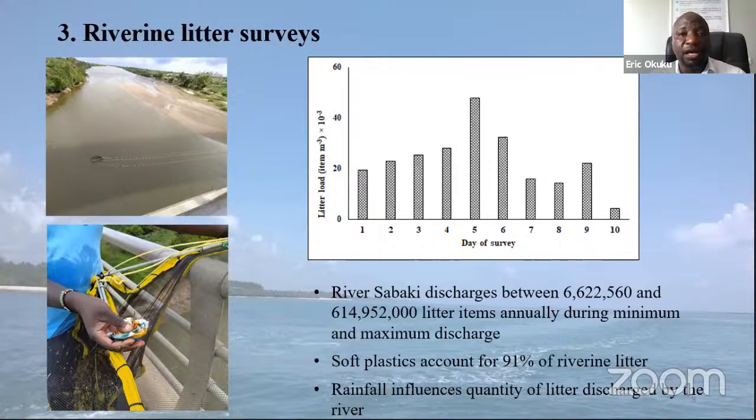So during low flow, we get around 6.6 million. During high flow, we get as high as 614 million litter items discharged annually. As expected, 91% of these are soft plastics, because they have the ability to be transported over a longer distance compared to the other classes of plastics.